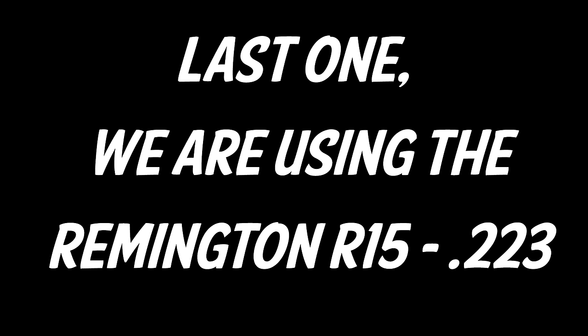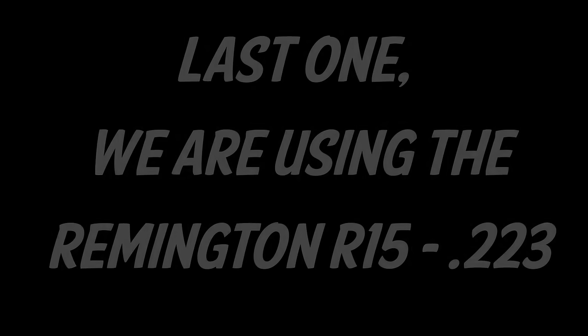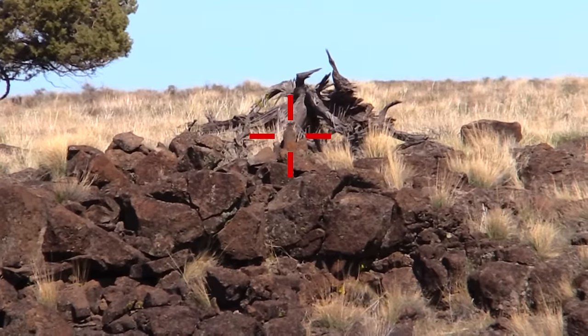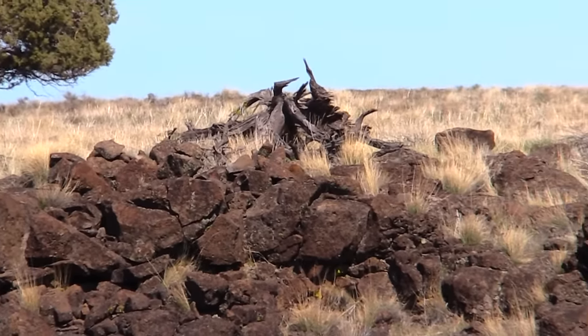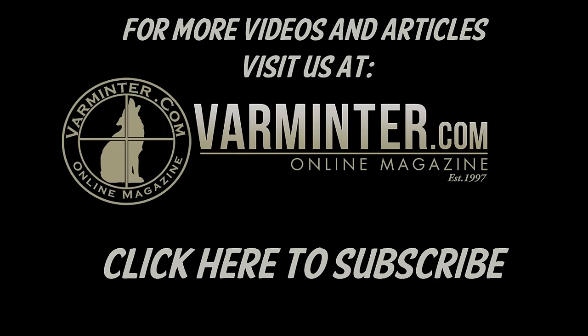And the last one here, we're using the Remington R15 in 223 with some COR-BON ammunition, the 36 grain Varmint Grenade from Barnes. It hits this rockchuck pretty hard. He rolls down and he died right there. He rolled over.